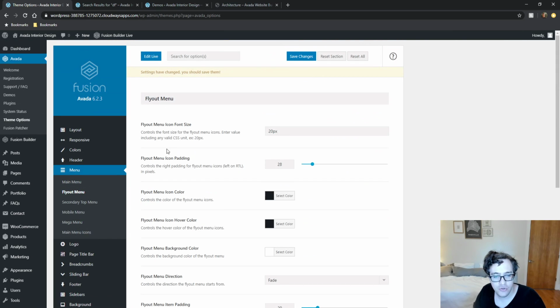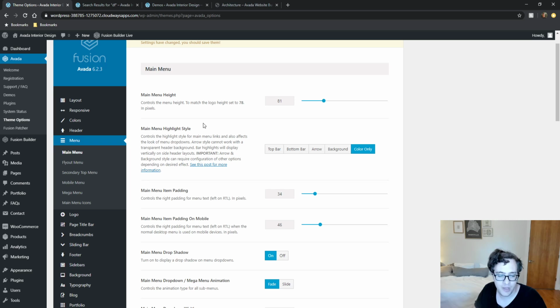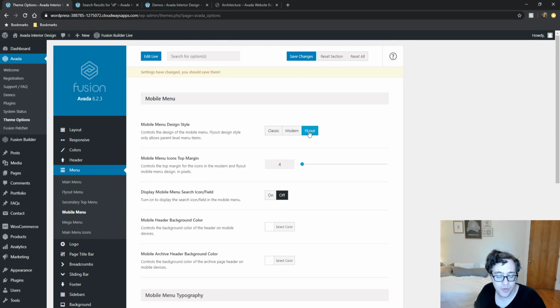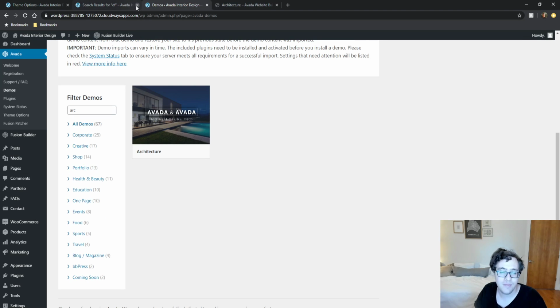You can choose your menu style. You could choose whether you want it to be a flyout menu, which is what you can control for your mobile menu. So in your mobile menu, we have it selected as flyouts, but if I choose modern, that is going to be when you click it and the menu just drops.